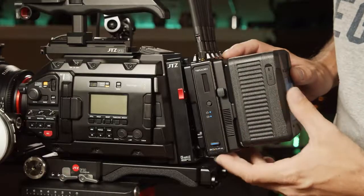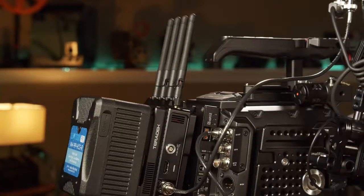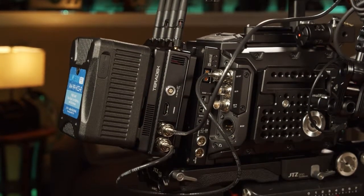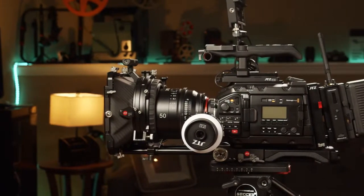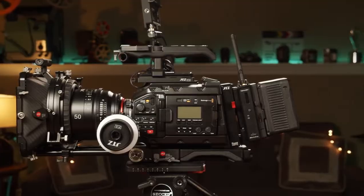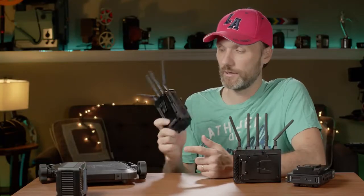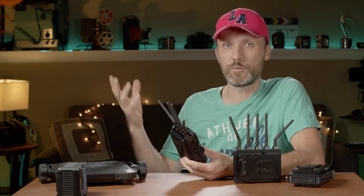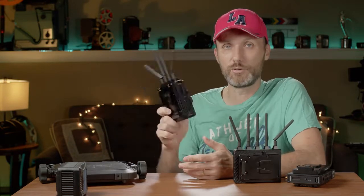To be honest, this was very helpful for me, because when I'm working with a bigger cinema camera, it makes it easier to build a camera rig that's not overly big and complicated, so I can still move fairly fast with it. You're just adding literally the thickness of this transmitter to the kit. I don't have to add any extra arms or things like that to mount this somewhere.